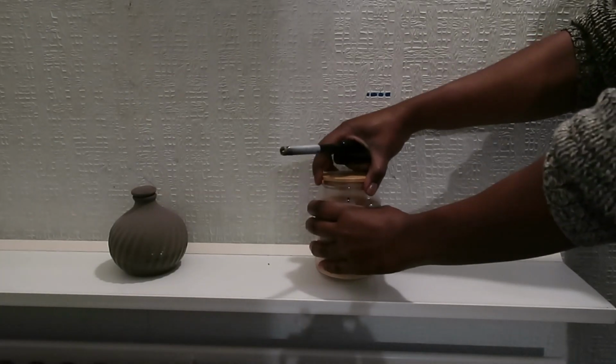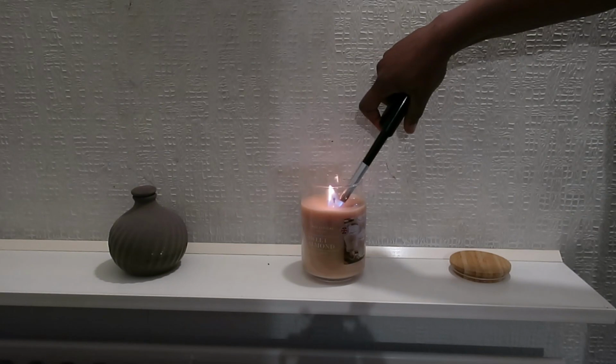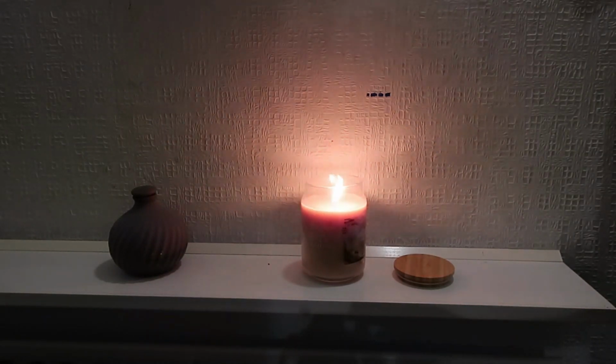So anyway, I'm cleaning, just the landing, just cleaning everything. You guys, I also need to go Christmas decor shopping because the space is just too bland. Need to put some Christmas decorations.